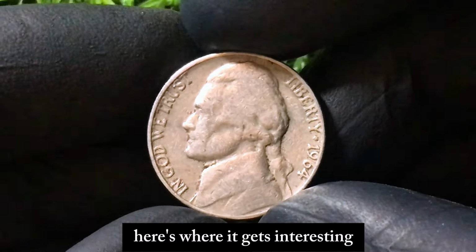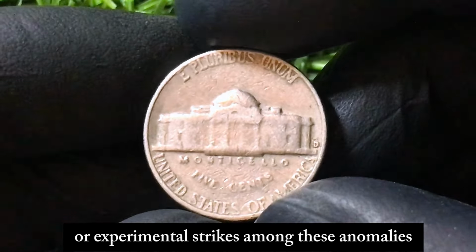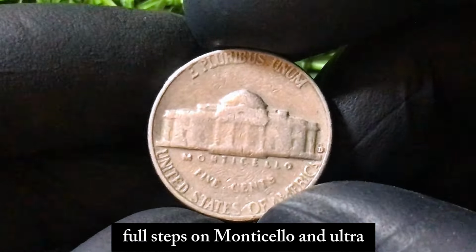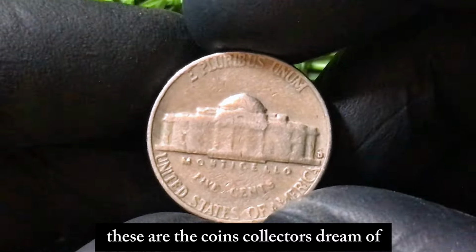Here's where it gets interesting. In 1964, mint marks were included just below Monticello on the reverse. Coins from the Denver Mint bear a small D, while those from Philadelphia were left without any mint mark. However, a small number of coins exist with unusual minting characteristics, some even believed to be transitional errors or experimental strikes. Among these anomalies are nickels with double die errors, full steps on Monticello, and ultra-high-grade specimens that never entered circulation. These are the coins collectors dream of.